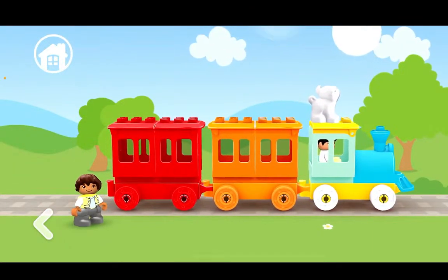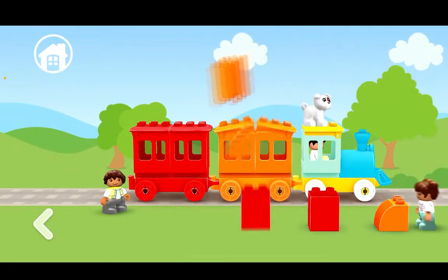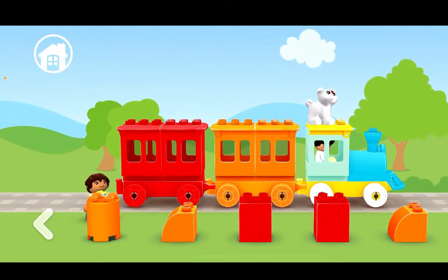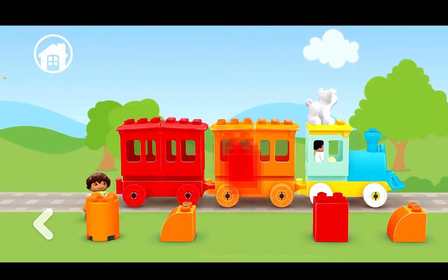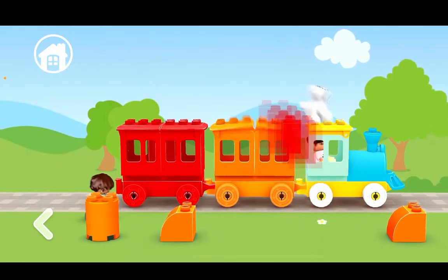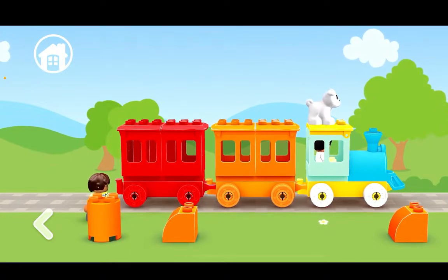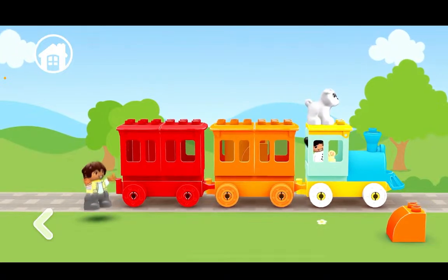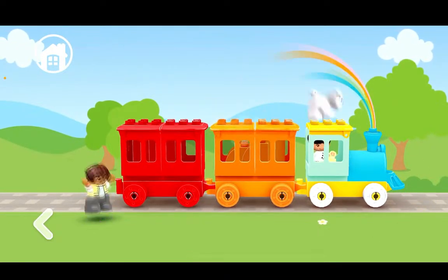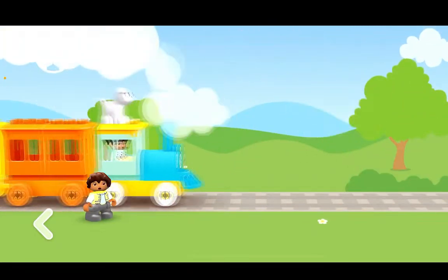Oh, it's 2 wagons, one red and one orange. Let's find the red cubes. This one and this one. And we need to find the orange cubes. 1, 2, and 3. Let's go to see the next one.